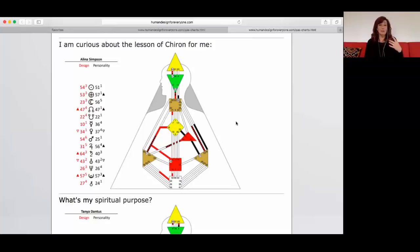And even if I don't, I'm trying to give you enough of a description of these gates that even if you have these in your chart, you're at least getting something out of it. So Chiron in the conscious 24 and the unconscious 27. The 24 is a tricky little gate. It's a gate that is called rationalization.